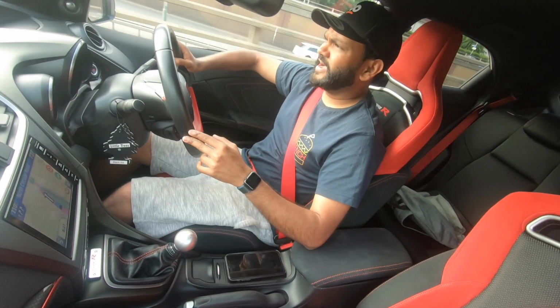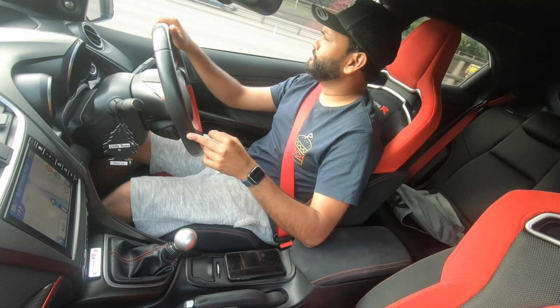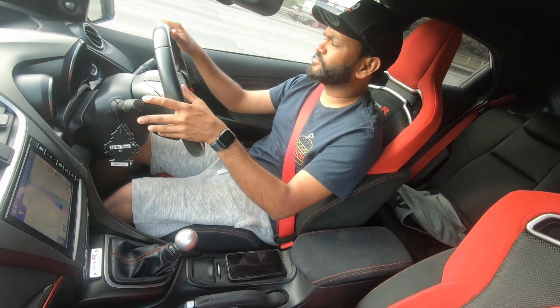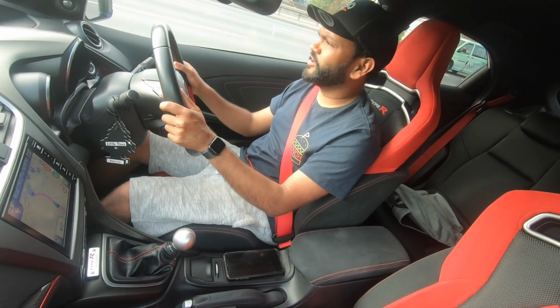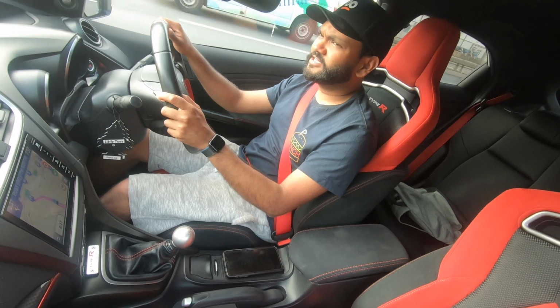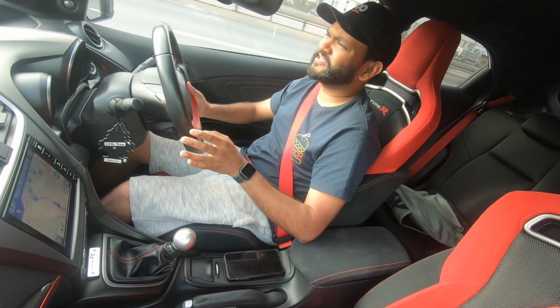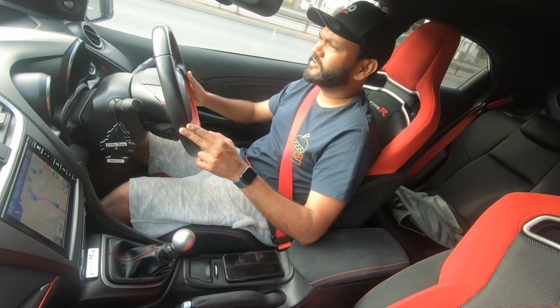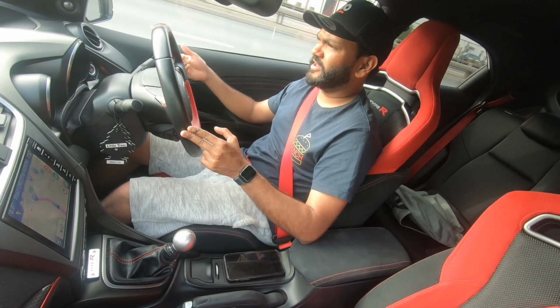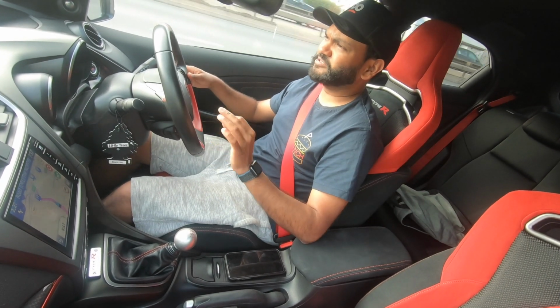Currently, at the moment, I have the K&N panel filter, which made the blow-off valve sound really nice compared to stock. So as I'm driving now, it makes the nice noise, which was the best mod, to be honest. If you don't like big exhausts and stuff like that, I recommend getting the K&N panel filter, because that's the best bang for your buck.